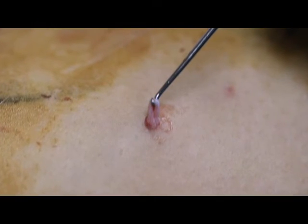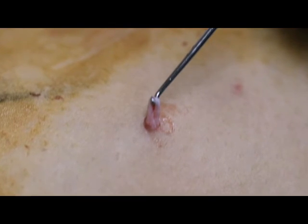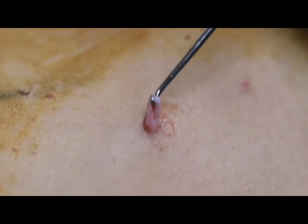Again, all these procedures are done fully ambulatory. There is anesthesia available for patients who request it, and most of them take less than 30 minutes to perform. Since these procedures are all ambulatory, patients can usually return to work the following business day.